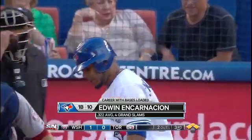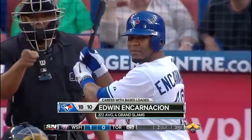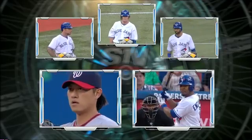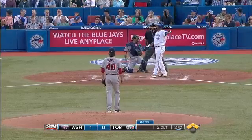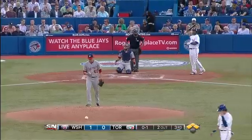This inning started with Rajai Davis and Jeff Mathis striking out. But now the bases are loaded for Edwin. 4 grand slams on his career. That's Brett Lawrie at third. He was hit by a pitch. Colby Rasmus singled and Jose Bautista walks. And now offering on that slider right off the outside edge. Edwin has the count go to 0-1.